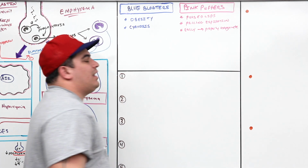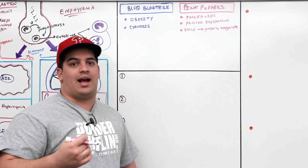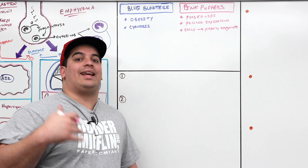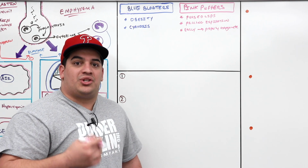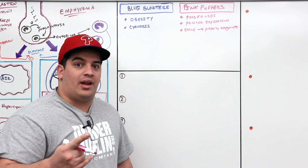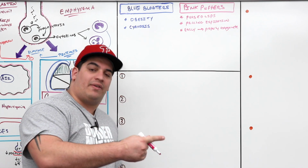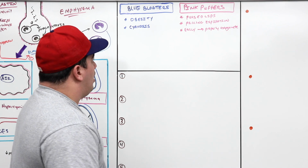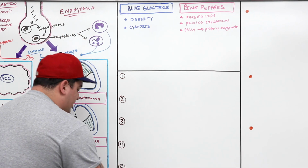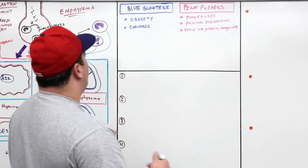But again, it's whenever it gets to the more severe later stages that they lose the ability to oxygenate properly. And again, it can lead to that severe hypoxemia, which can then progress to cor pulmonale. Remember, pulmonary hypertension, right ventricular hypertrophy, right ventricular failure, and then again, that can lead to the signs that we can see from that. Okay, what are some other things that help us to determine the difference between someone who's a blue bloater or a pink puffer?